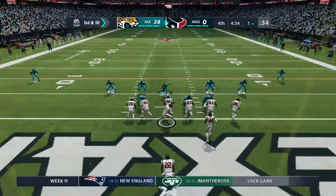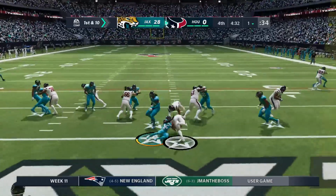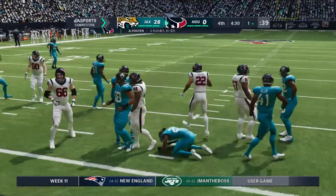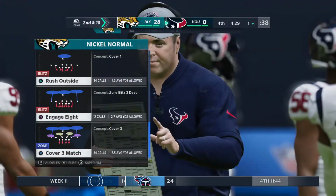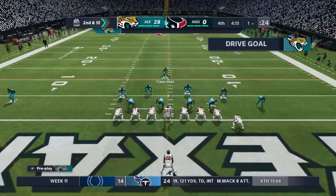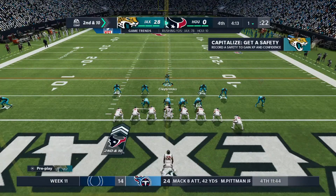Check three. Now a handoff here to his running back. Yeah, boy, this defense again really making things tough on him as they stop him for no gain. So after the run for no gain, here's 2nd and 10.